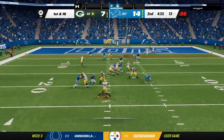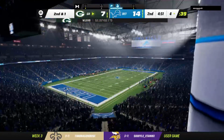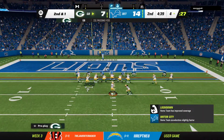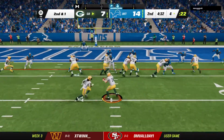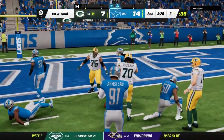From the red zone now, they'll look to throw. Looking for Gray and finding him once again. From the 4, this is 2nd down and 1. Back to the ground, it's Kamara. And he's able to get it down to the 2-yard line.